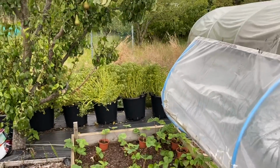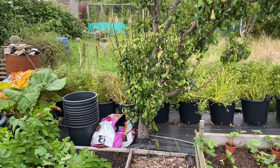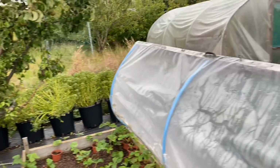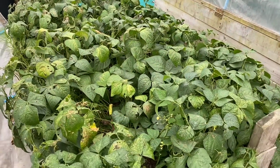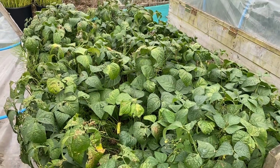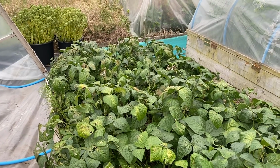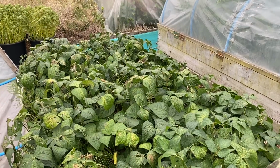And then in those containers down there along the back on the black plastic, that's where we've got our okra. And this is the last few of our earliest dwarf French beans, and these are just going to have their last harvest this afternoon, and then these will be taken out next week.